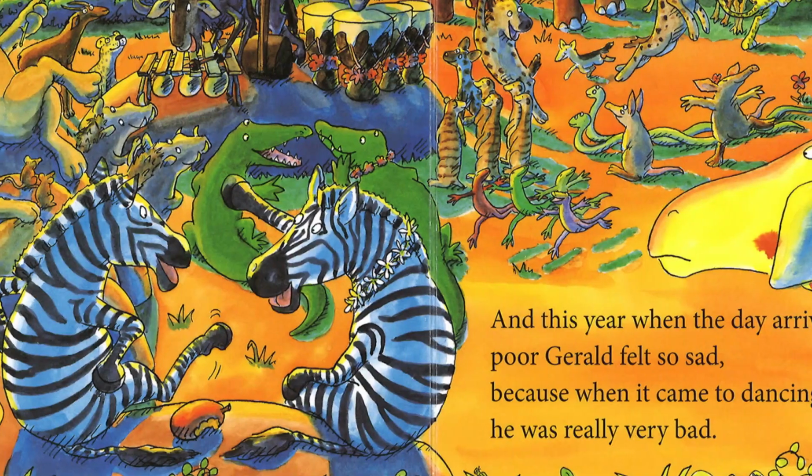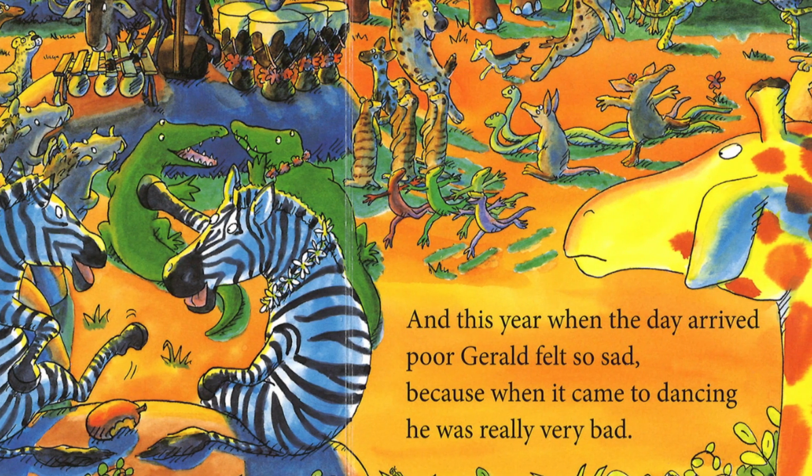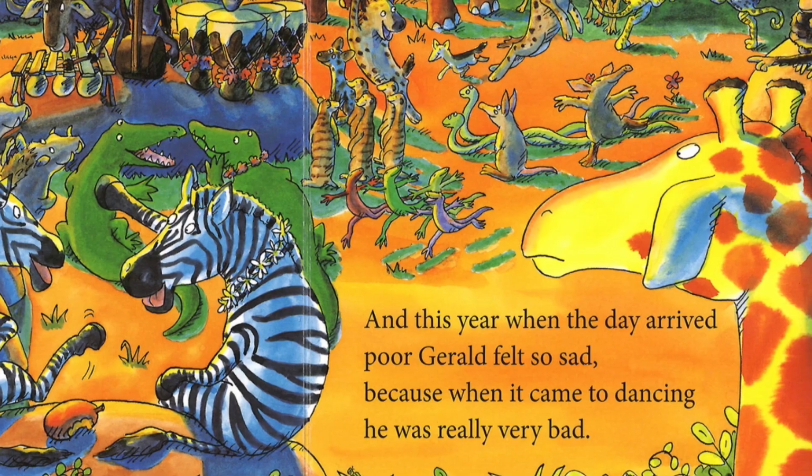It is about a giraffe who is a bit uncoordinated, and I can very much relate to that. There's a jungle dance, all the animals are invited, and Gerald shows up and he gets made fun of for his dance moves. And he's quite sad about it, and then a cricket gives him some advice, which is that he can dance, he just needs to find his own beat.